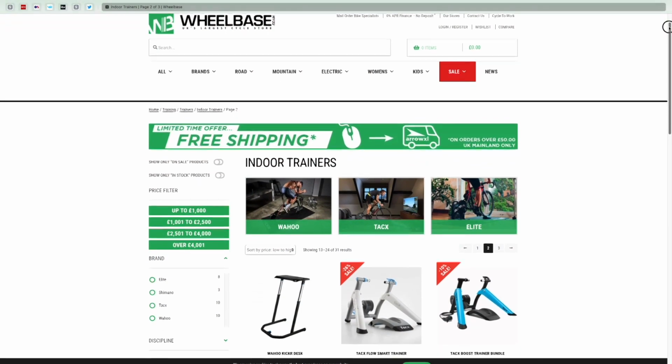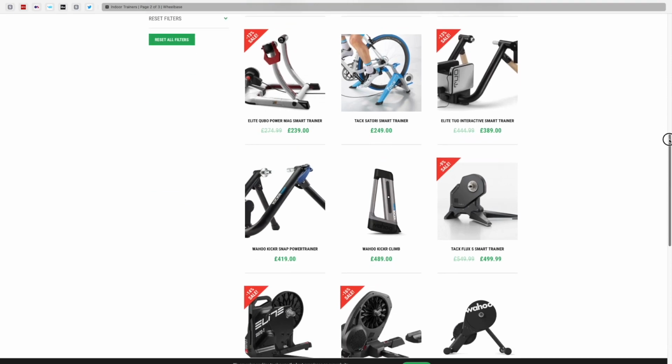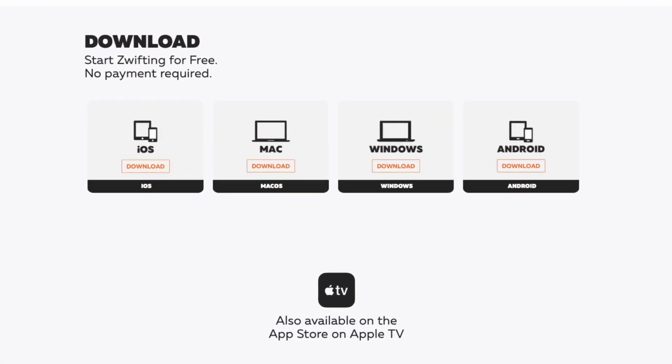Basically, you need a turbo, and you'll find on Zwift.com there will be a list of which turbos you can use, and then something to run Zwift on. So you could do it on your phone, on an iPad, Apple TV, PC, laptop, anything really.